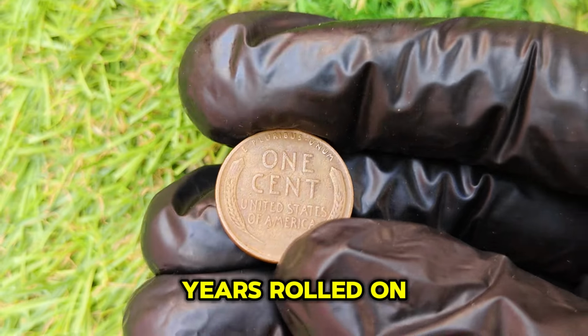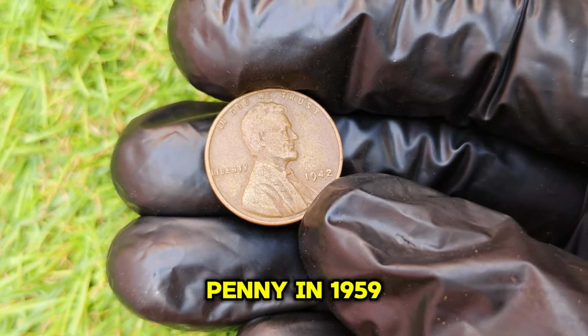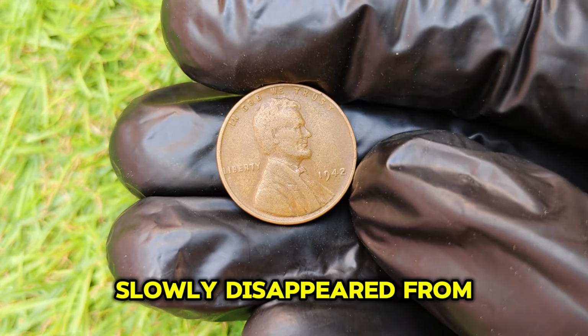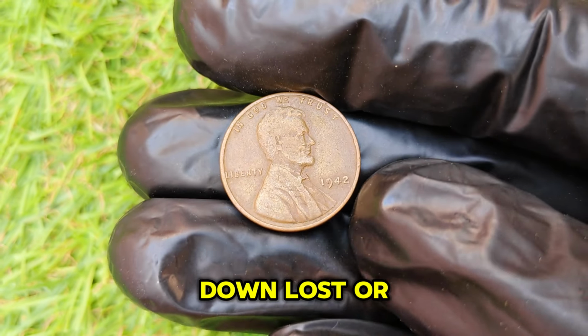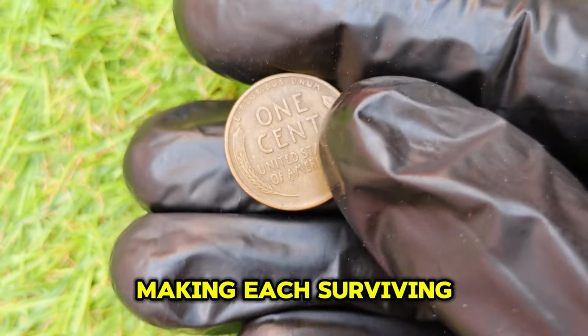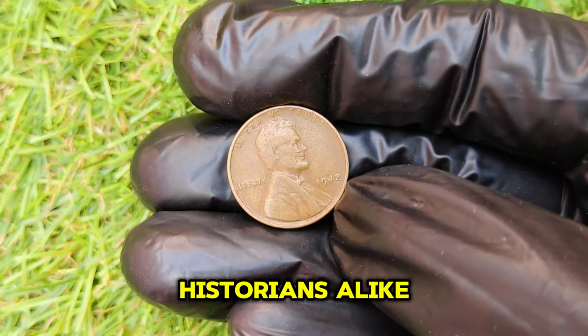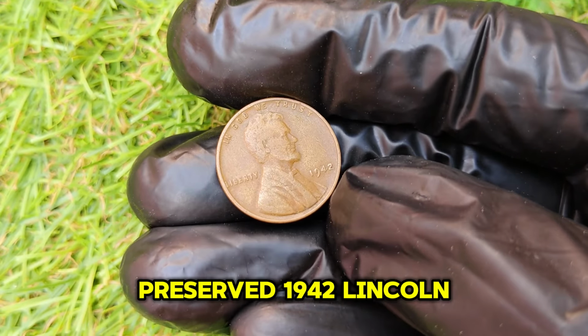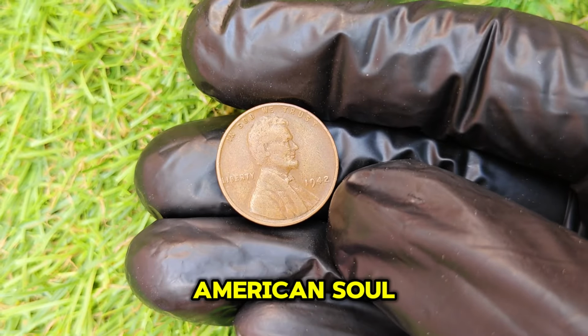As the years rolled on, and newer designs replaced the wheat penny in 1959, these older coins slowly disappeared from circulation. Many were melted down, lost, or forgotten, making each surviving one a relic of a bygone age. For collectors and historians alike, finding a well-preserved 1942 Lincoln penny feels like rediscovering a piece of American soul.